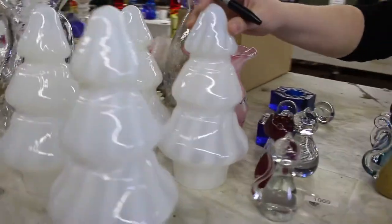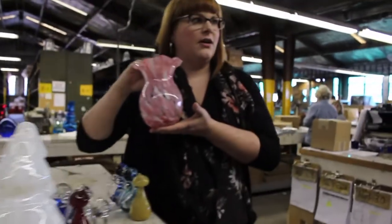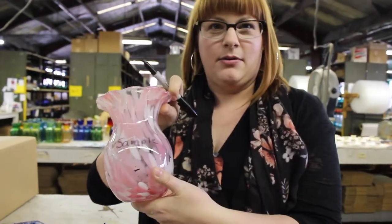Here are our Christmas trees. Nice. Great optic white. See a little stripe action there. Wonderful. Oh, breast cancer awareness vase. These are wonderful. This is a sample, as you can see.